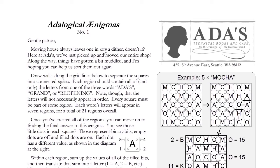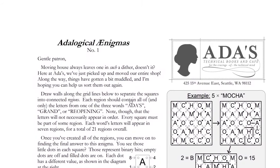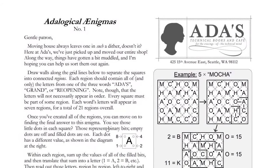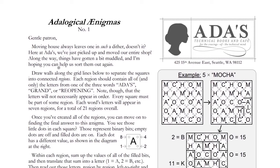So yeah, Adalogical Ænigmas. I've done some of them before. I started doing them from the beginning. This is the first one, number one. I got through about 15 or so, I think. Although of those, I think some I didn't complete because they were either too difficult for me, or I got really far into them and then realized I'd made a mistake. It's quite common with these kinds of constraint solving puzzles, a bit like Sudoku, where you can get really far into it without realizing you've made a mistake earlier on, and suddenly everything's ruined. So I hope I don't make many mistakes.